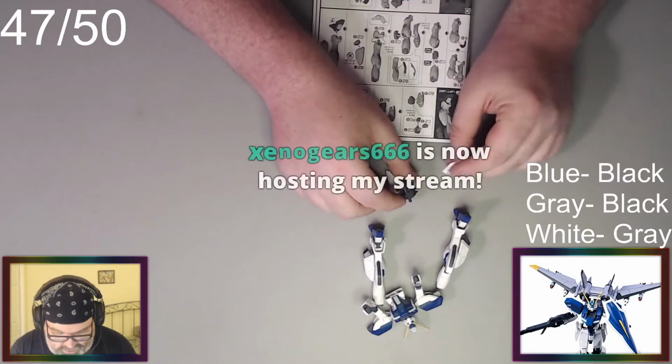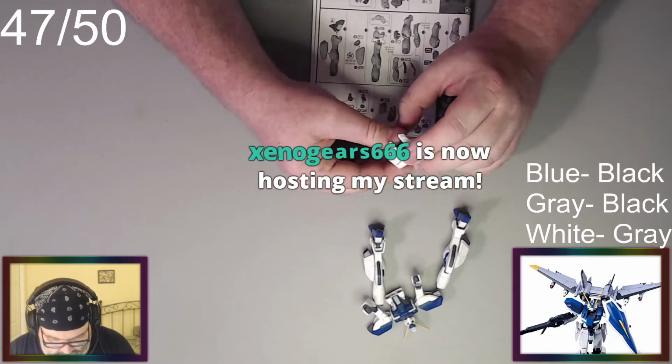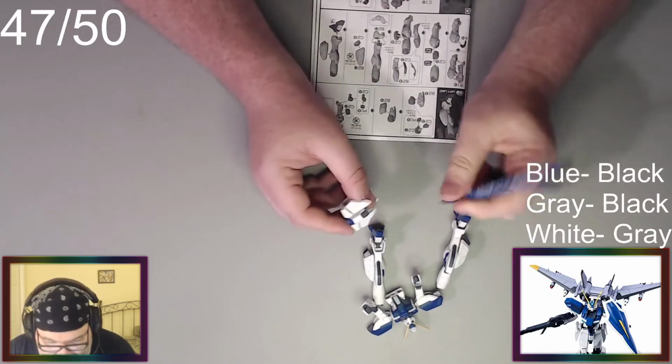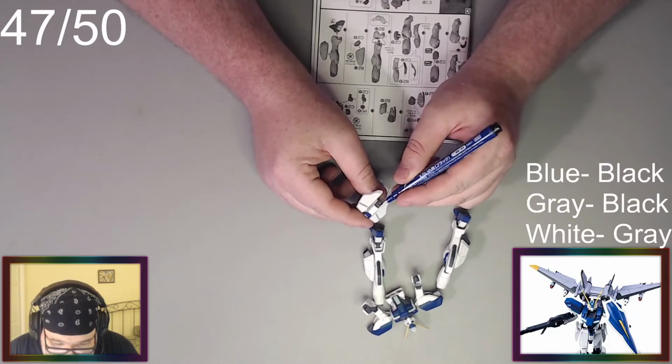Yeah, I'm just figuring all of it out, right? Okay, so we're going to do these here. We'll put this like this. Working on our front skirt and our side skirt. I didn't hit this with black. I can hit this with a little bit of black, this gray. It'll kind of brighten it up a bit. Just adds a little bit of layers to these vents.